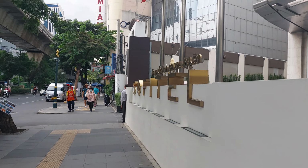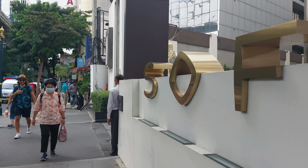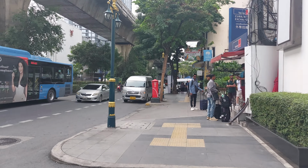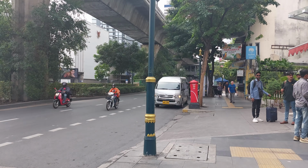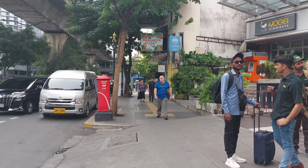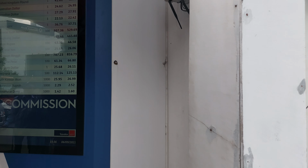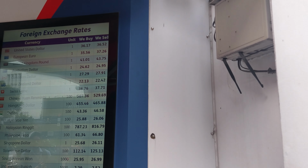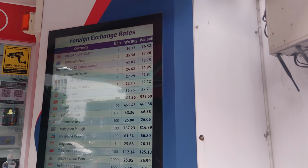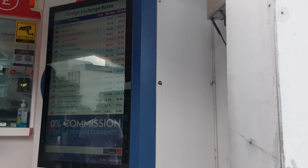And then along they have taxi everywhere. Buses everywhere. Tourist currency, money exchange. That's the rate they have right now. 36.17 for $1, euro 35.86. UK is 41.01, Australia 44.62.